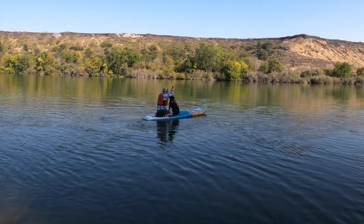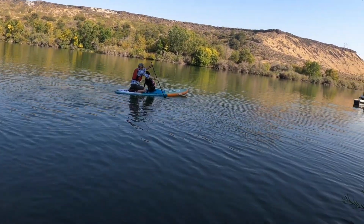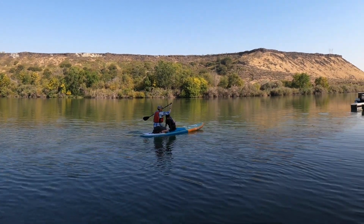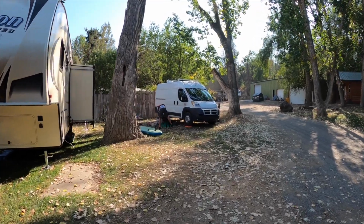Banbury Hot Springs was our home and entertainment all in one for the next couple of days. We stayed in the campground, supboarded from the launch, and visited their hot springs.